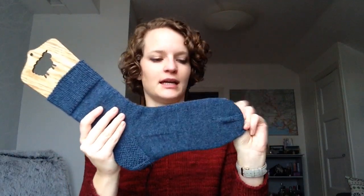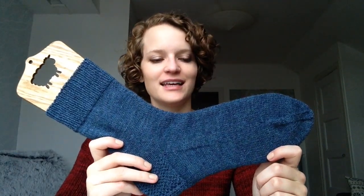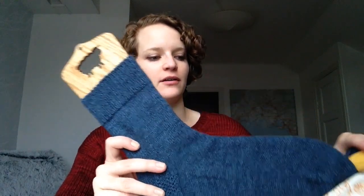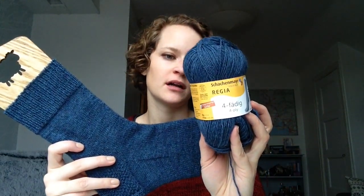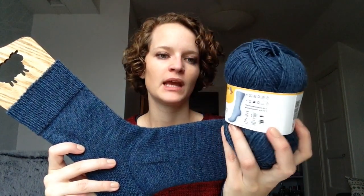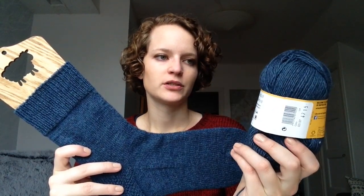This is a sock that I am knitting also for someone else, and it does not have a particular pattern, but I can share the features of the sock with you. It's for a guy, so you can see it's a bit too big for this blocker, but still easier to show you. This sock is knit in Regia 4-ply yarn, in the Jeans Blue colorway, I believe, color number 02137. These come in 50-gram balls, though sometimes I know they come in 100 grams.